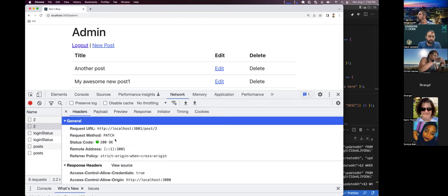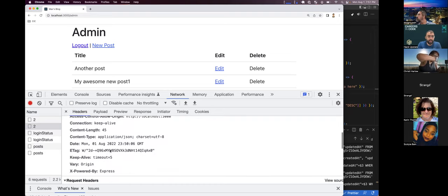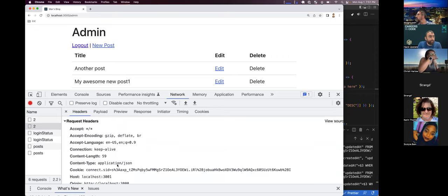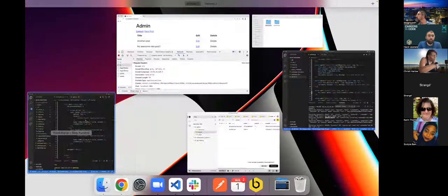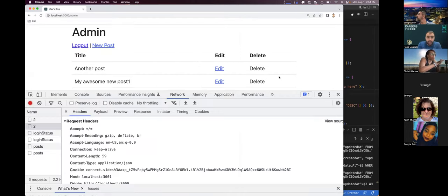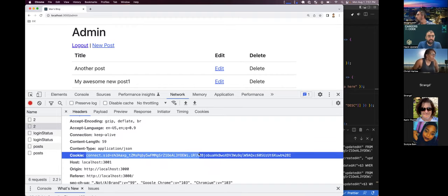Plus some also interesting information like in the headers, we can see that we put our content type as application JSON. Oh, well, there's our application JSON that we told to put in there. And it should also include our cookie information, which is getting stored in the database for us.